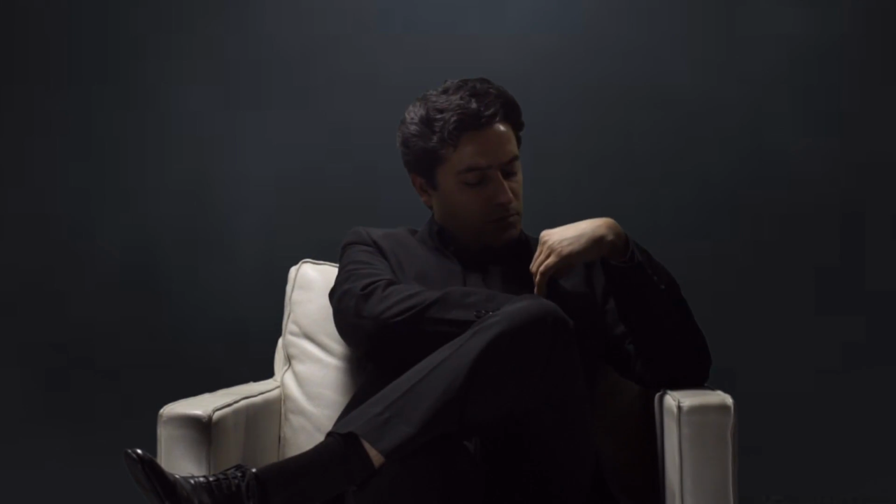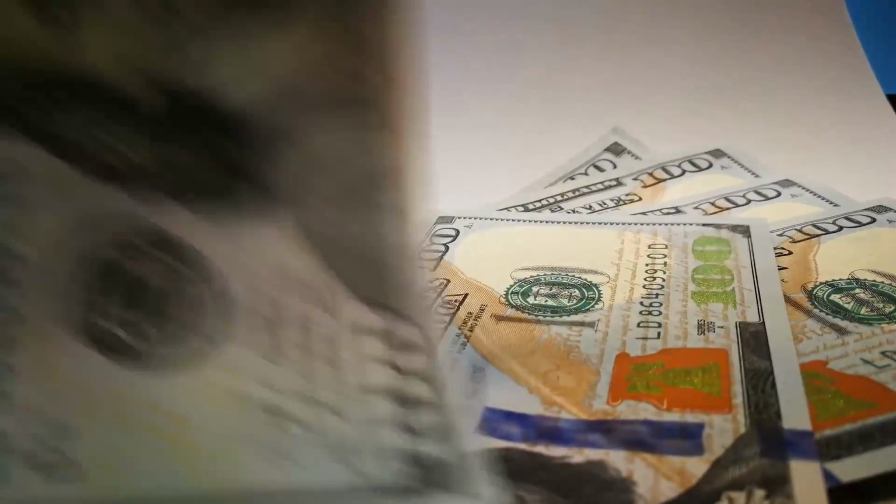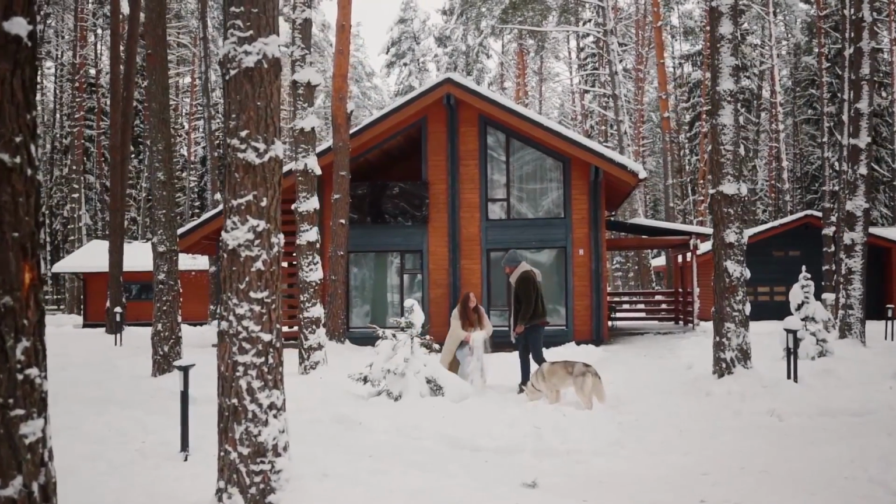Mukesh Ambani has more money than he knows what to do with. In 2011, he was ranked as the 9th richest man in the world, with a net worth of $27 billion. They've got more money than most people could even comprehend. They hang out with the Clintons and had Beyonce perform at a family wedding.